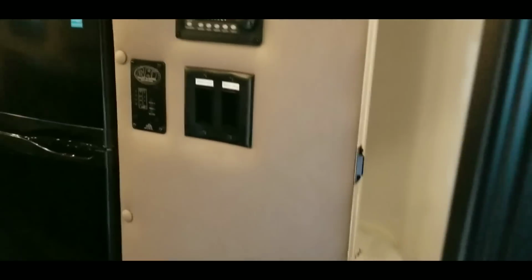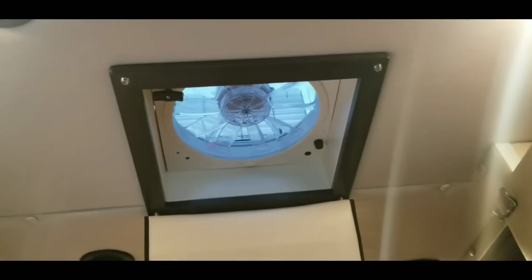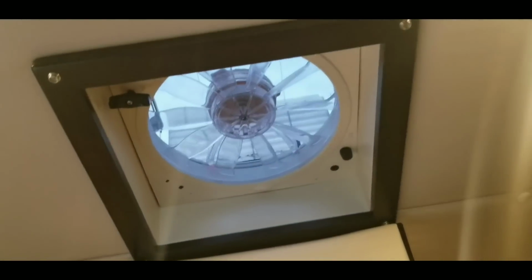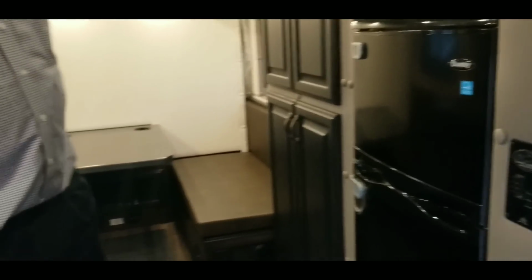Very nice. You've got a nice attic fan, ceiling fan, fantastic fan that operates with a handy remote control, so you can lay in the bed and adjust the airflow as you need. In or out? In or out. It'll warm you up or cool you down or whatever you need.